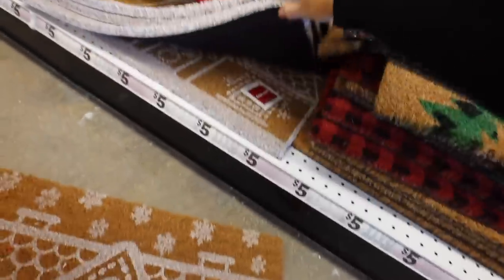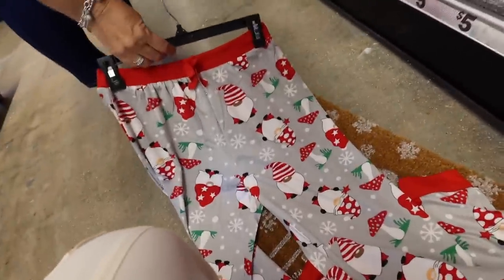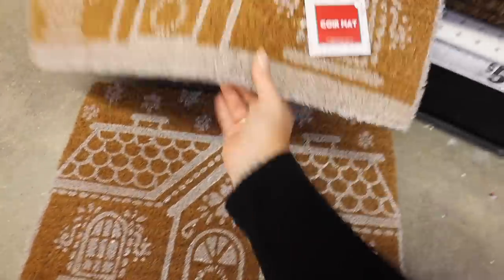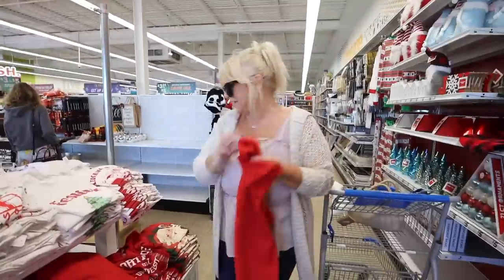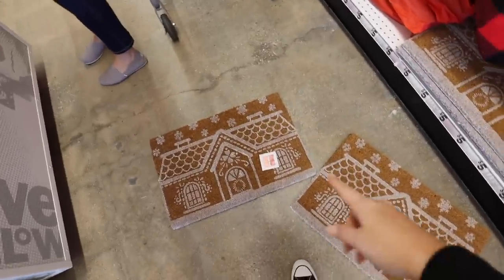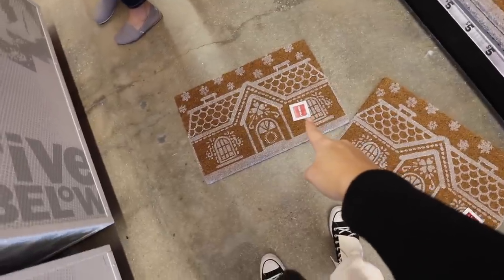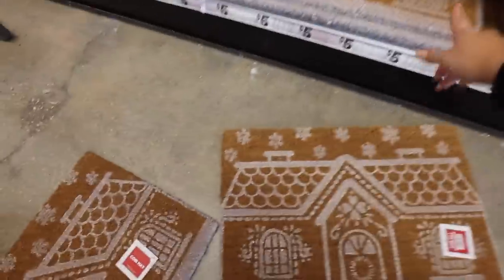Oh my God, we shouldn't have walked in here. Wait, should I get the gingerbread mat? Isn't that cute? We have gnomes on them! Oh, that one's misprinted. Let me get the one that's even. This one's perfect. Look how cute the shirt is. It's like vintage. See how the print is off? Do you think this one's better? See how it's more centered? Maybe I'm going nuts, actually. No, that one's better. I'm going crazy. I can't tell. Maybe they're all the same.